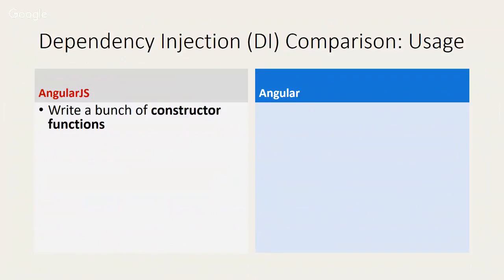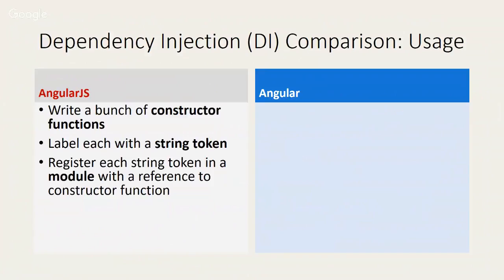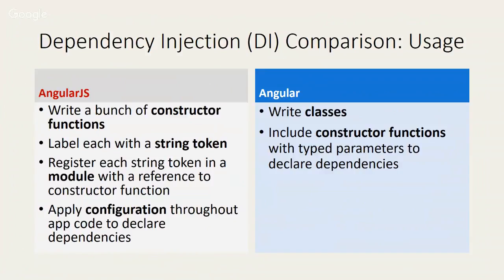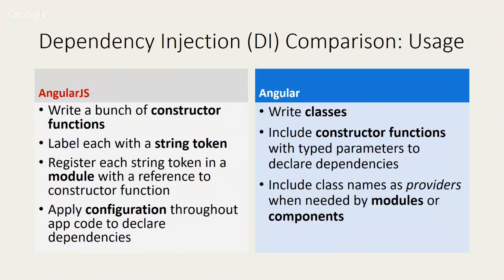Within AngularJS, we write our constructor functions, label them with string tokens, and then register those tokens and attach them to those functions through that module. Then we apply configuration throughout our code to declare those dependencies. But in Angular, we just write classes. We include constructor functions with typed parameters in those classes to declare those dependencies. And then we include those class names as providers in the module or component metadata for the decorator.